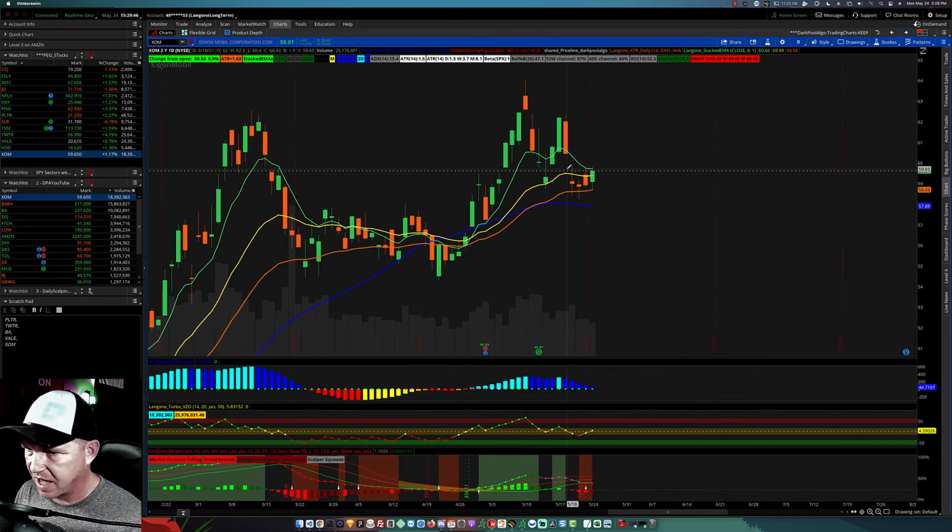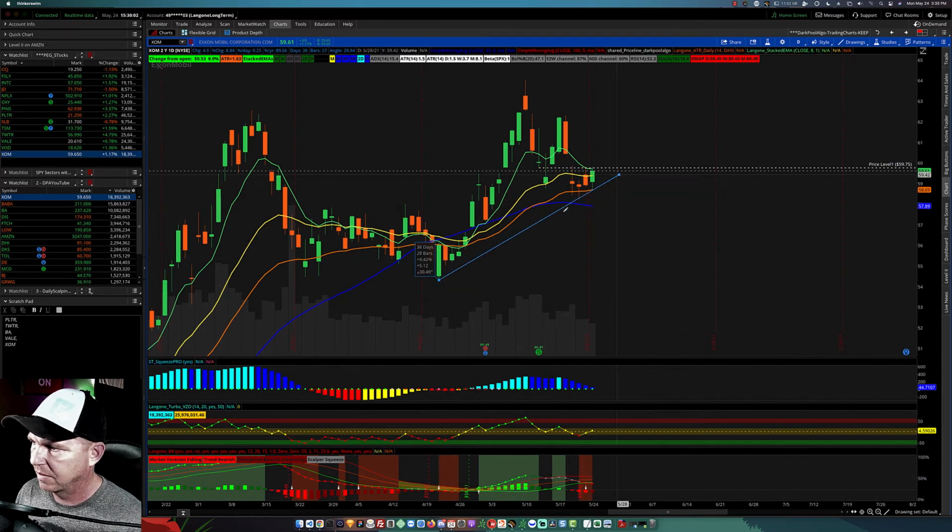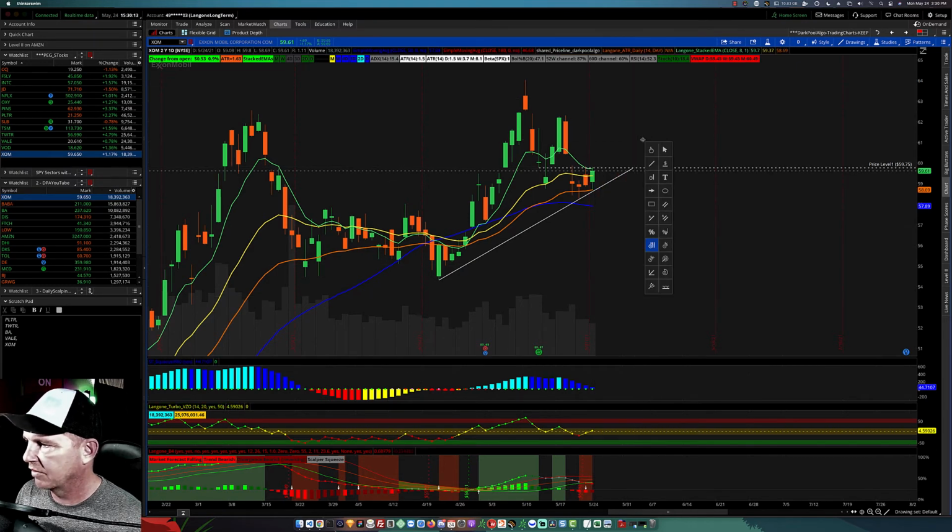Looks like we're flagging right here. So what I mean by flagging is, this is previous low, massive resistance level, 59.75, and then we've got uptrend support coming in. As you can see, the uptrend support comes in, creates this little pennant. So a break above 59.75, and then we're going to have some Fibonacci targets.